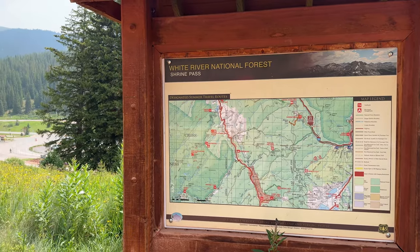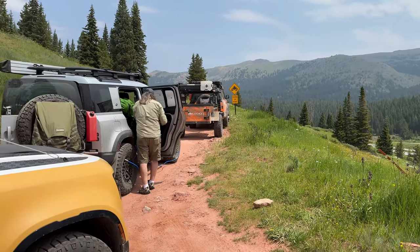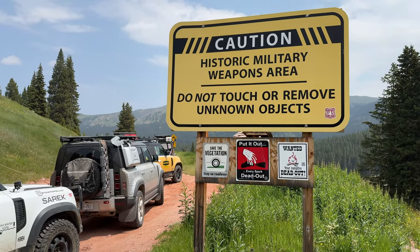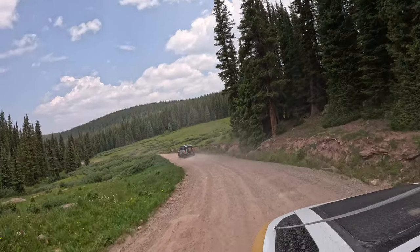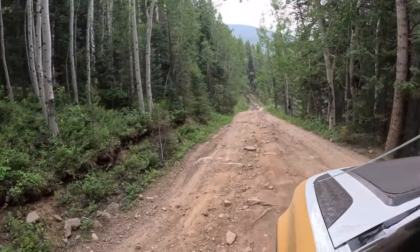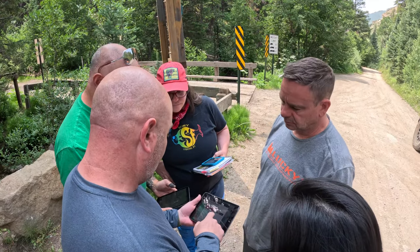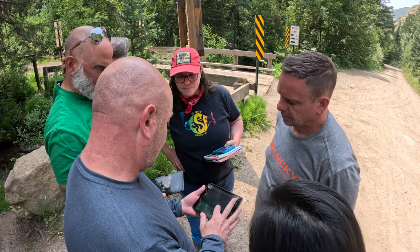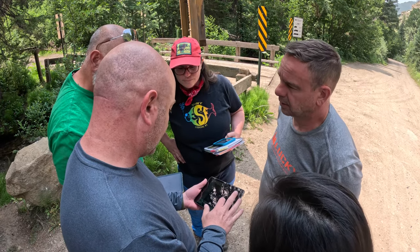All right, we're about to enter Shrine Pass. This is a pretty interesting sign. I've never seen this sign before. Five is doable, but it's gonna be more difficult. We can see why they're so difficult. When you get further, you can see the rocks here.